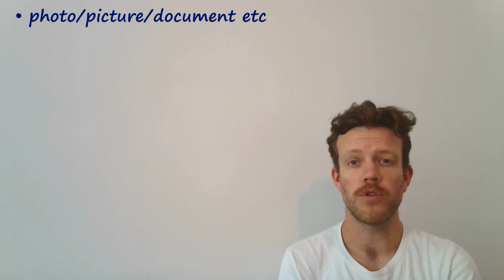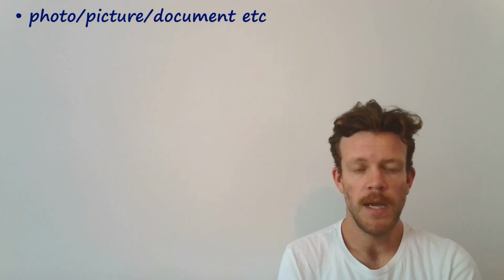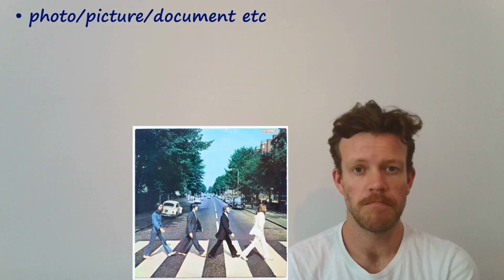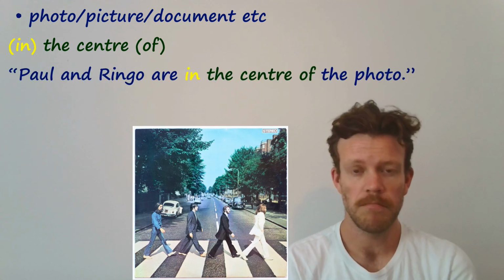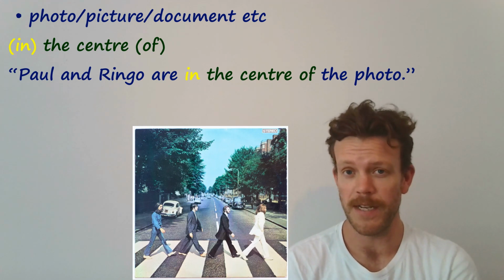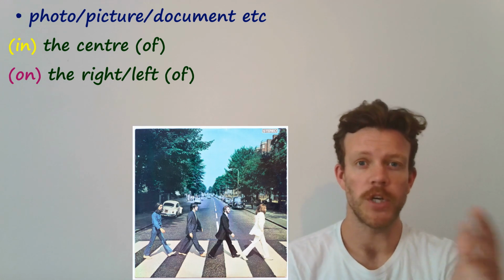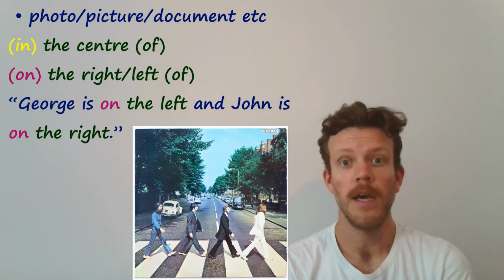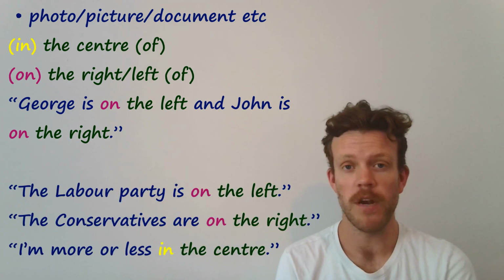Describing a photo, picture, or document, a little bit more difficult, but not impossible. Let's take this famous photo from the Beatles album Abbey Road. As we've done before, we say in the center. So Paul McCartney and Ringo Starr are in the center. Then we say on the left and on the right. So George Harrison is on the left. John Lennon is on the right.